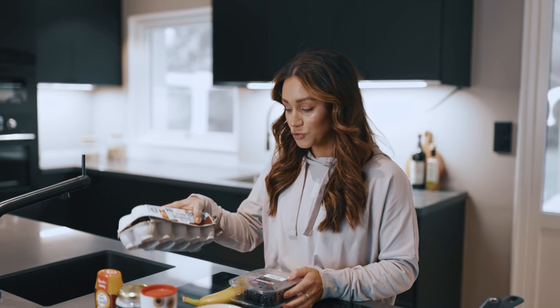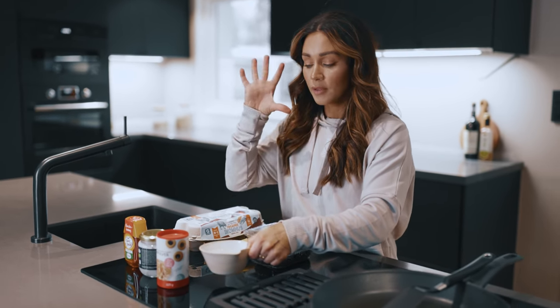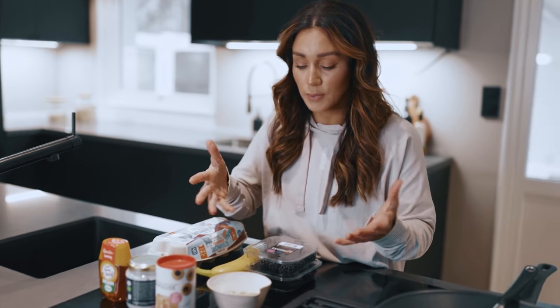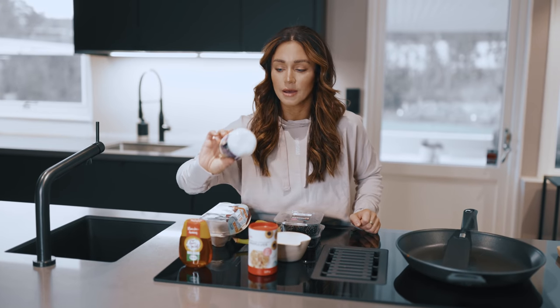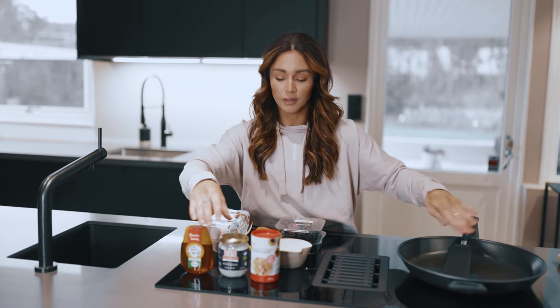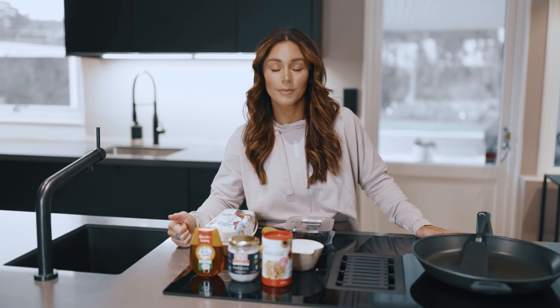One banana, two eggs, protein powder. You can see both in the app. The recipe says casein protein, but you can use a vegan or a whey protein as well. I'm gonna use a vegan one, so you can pick whichever flavor you fancy. I'm gonna do chocolate today. And then we're gonna have some baking powder, some coconut oil or coconut butter, so we're gonna melt that, and then topped with some honey. That's all the ingredients that we will be needing.